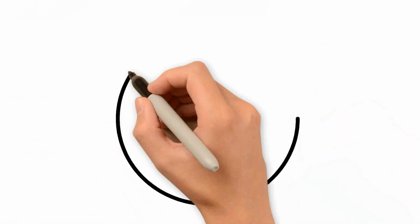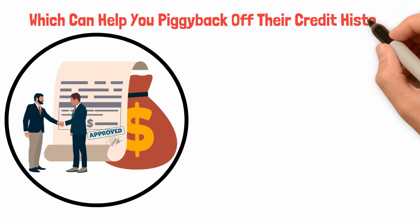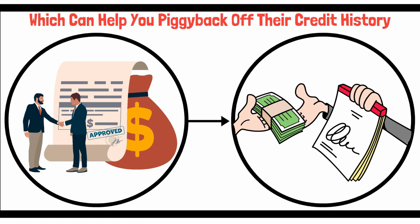To start, you could consider becoming an authorized user on a family member's long-standing account, which can help you piggyback off their credit history. Make sure that the primary account holder has a strong record of timely payments and responsible credit use.